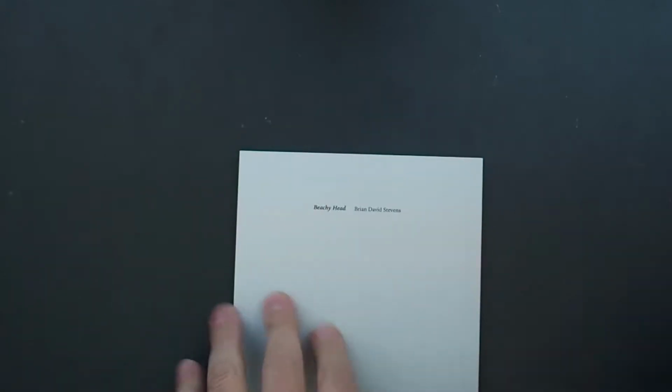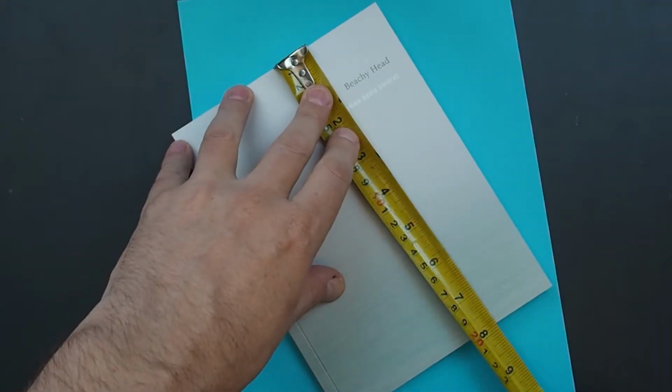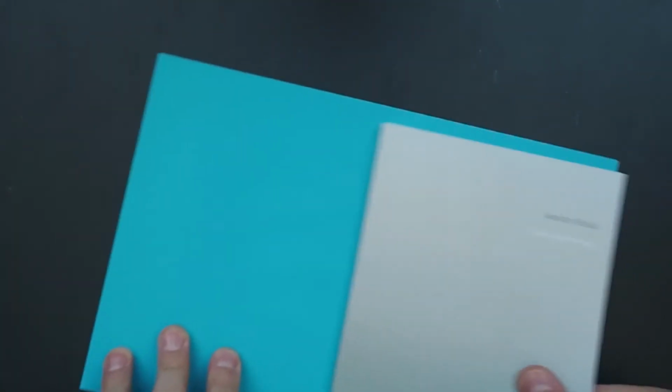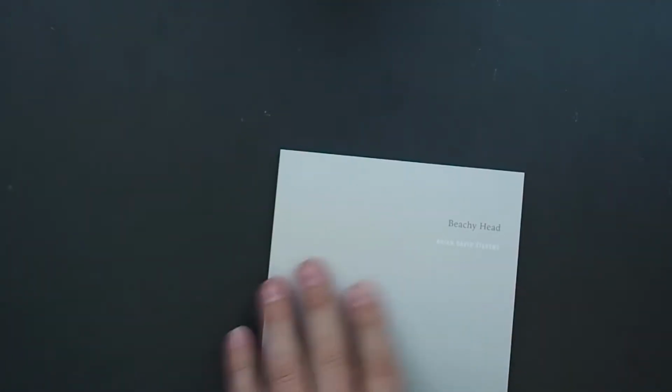It's a lovely dinky size. It's almost like an A5. Let me measure it. 6 by 8, and there you can see it's almost half an A4. I would say it's near enough to an A5, like a cafe roll book size.